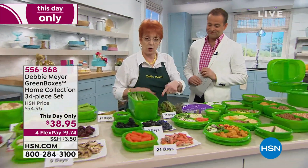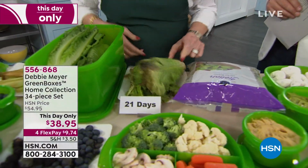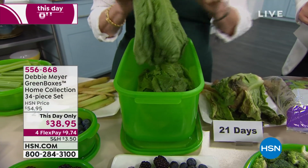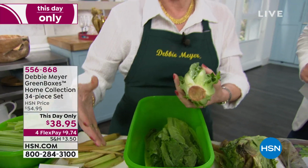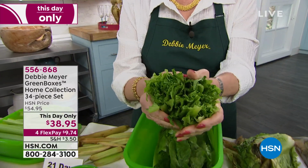Okay, romaine. This was a romaine lettuce 21 days ago. Not anymore. It's alive. Oh boy, it's going to climb off the table. This romaine was stored in a bread box. So remember, every single box is for every single thing. It's as simple as that. Listen to this.